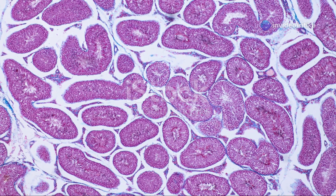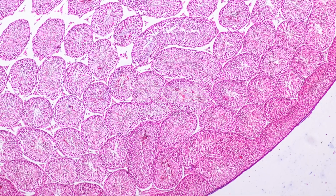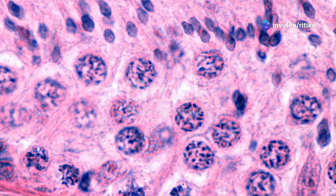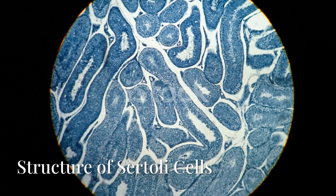In this segment, we will explore Sertoli cells, which are essential components of the male reproductive system. These cells play a crucial role in the process of spermatogenesis and overall testicular function. Let's delve into their structure and functions.